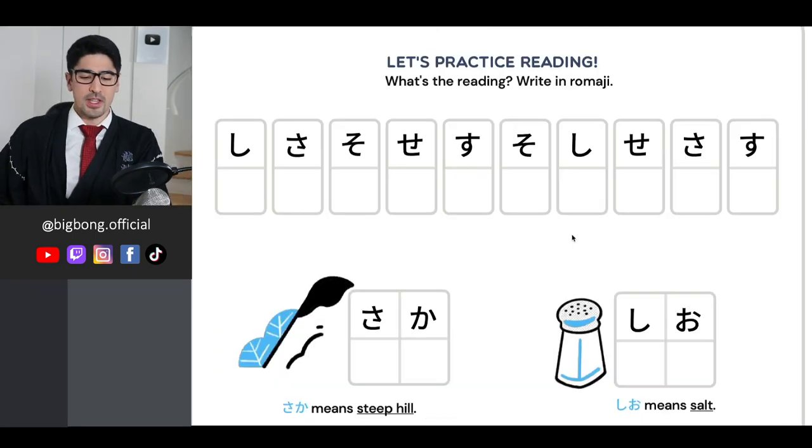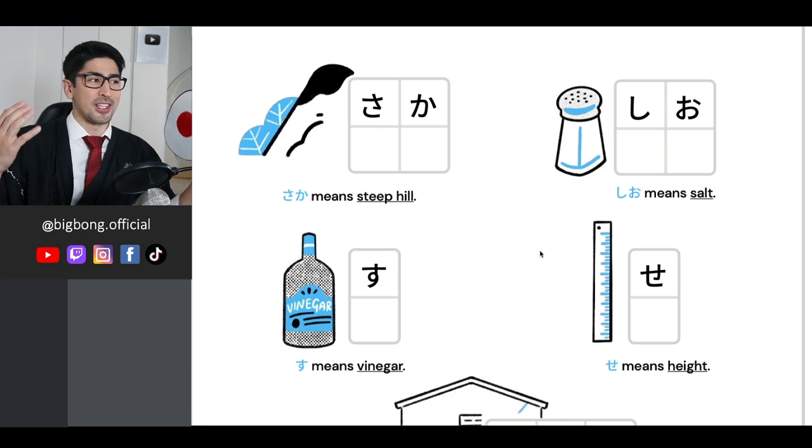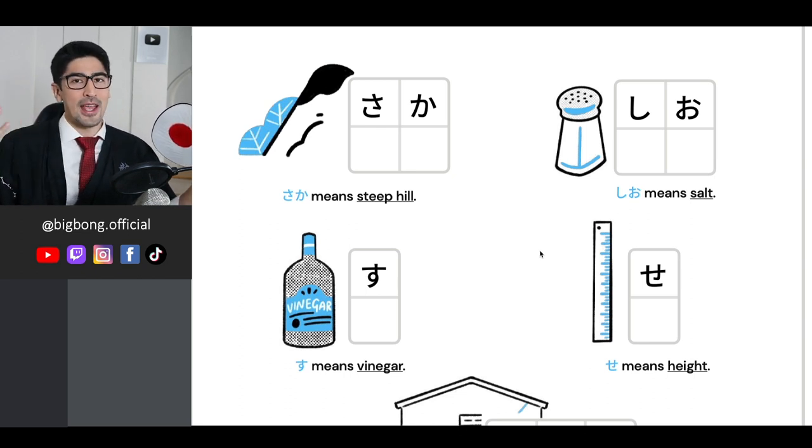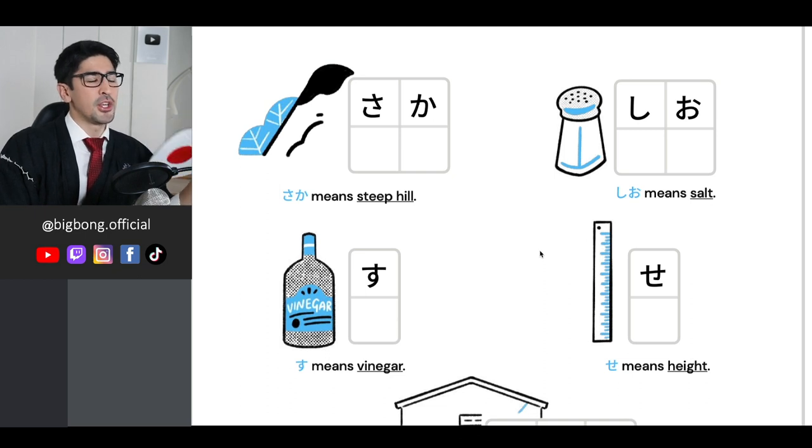Let's practice reading. Saka. Saka means steep hill. And it's actually funny because my last name is Kamisaka. There is a kanji for it, and it's used in my last name, Kamisaka. Saka. Shio. Shio means salt.